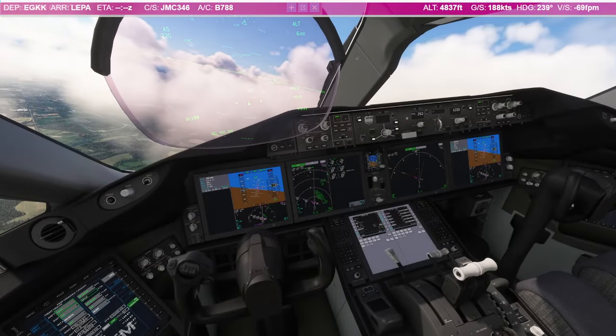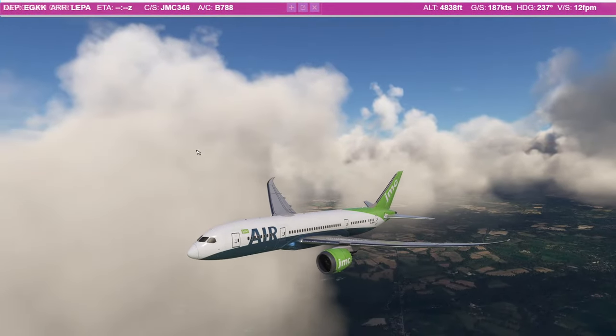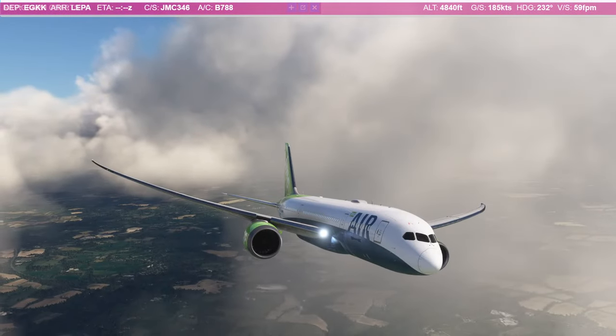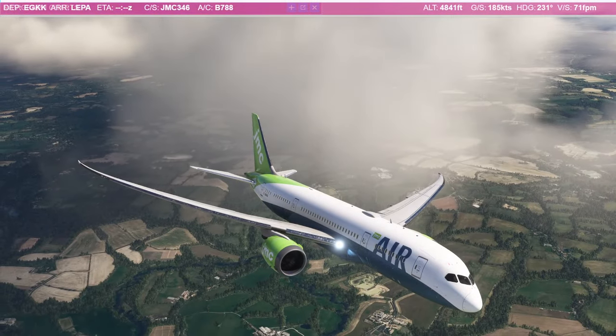Great thing about the 78 is it's incredibly good in turbulence. I think it rides turbulence nicely. The damping system they've invented for it or applied to it is really super. All the anti-icing is taken care of automatically. Not worried about that. One of the many things we don't have to do on the 787.